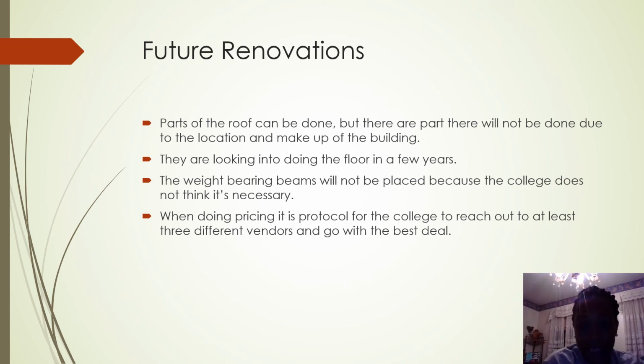And when doing pricing, the director told me that it is protocol that the college has to reach out to 3 different contractors and go with the best one. So they can't just go with someone. So right now, for instance, because we talked about this, we are getting a new gymnasium built, a new gym built for the basketball team. It's going to be real nice.